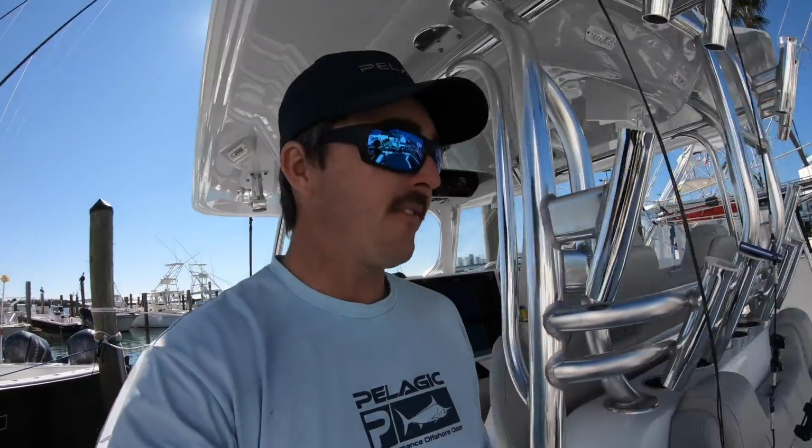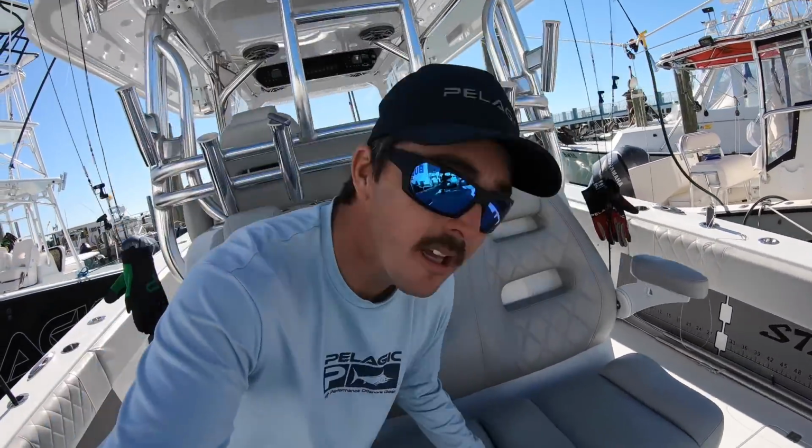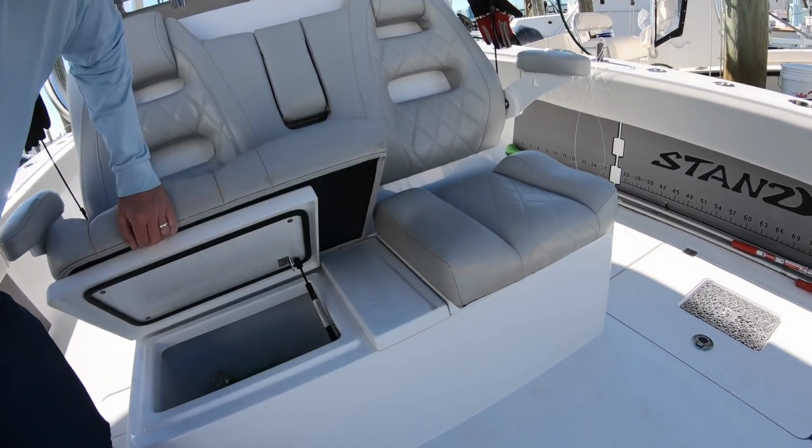So much, much smoother. When you want the weight up front, you got it. If you don't want it, you let it drain out and you shut the valves. Another difference is the rear-facing seat right here. You can sit here when you're running, and then when we get to the spot, you can stand up here fishing. You got your drink coolers back here as well.